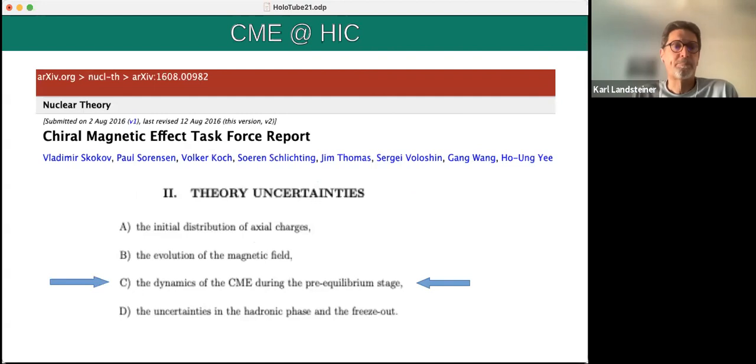Okay. So another interesting paper is from this chiral magnetic effect task force, and they give you a list of all the theoretical uncertainties, you know, the initial distribution of axial charge. Again, it's somehow random, and we don't really know about its production and how it enters the equilibrium stage. Evolution of the magnetic field, I will come back to this later. That's also quite uncertain, because the question is how big are medium effects? How do they affect the magnetic field? Uncertainties later, afterwards in the hadronic phase, freeze out.